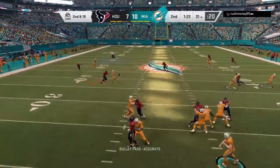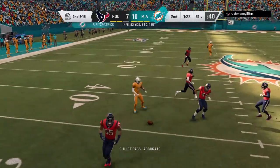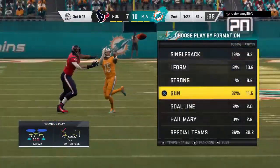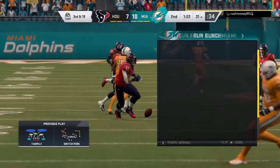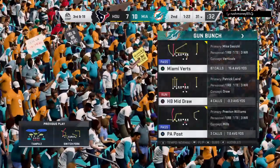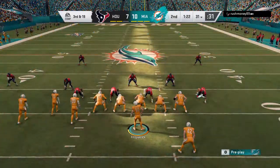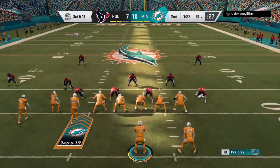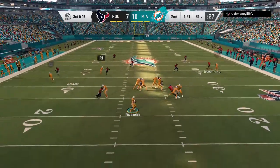To try again after the sack. Fitzpatrick. And this one incomplete. Too much contact to hold on to that one, and it's 3rd down. And Charles, got to like what this defense has been able to do these last couple of plays. Yeah, they get the sack on 1st down, then they force the incomplete pass. Now they're just a play away from getting the football right back, but it's a big play.